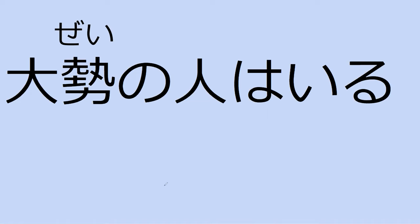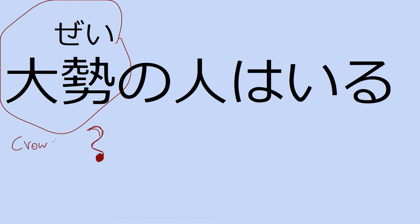Perfect. What does this mean? It means the person. There is a person that is rowdy, a rowdy person. Where did rowdy come from? Do you know what oze means? I'm so distracted today. Yeah, you moved, and I did a lot of driving yesterday. Oze is crowd. So oze no hito, weirdly enough, is a crowd of people. You'd think it would be in the opposite order.